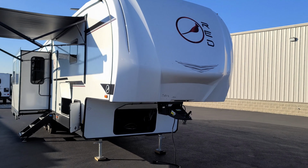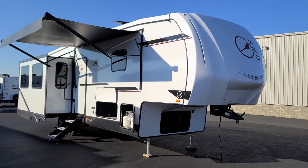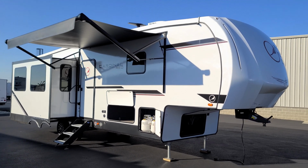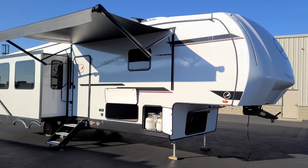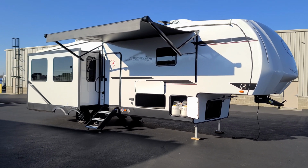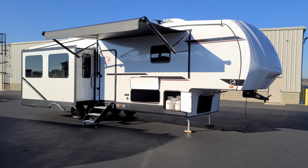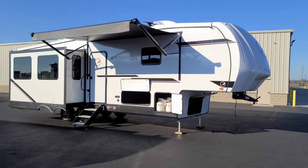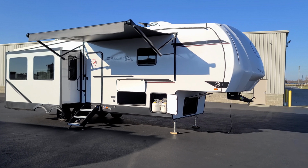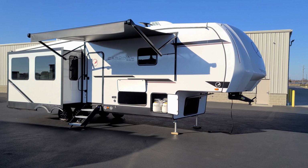But overall, a pretty nice entry-level style fifth wheel. You're starting to see more and more brands try to come back down into this price point, as prices have obviously gone up a lot over the last 2 years. So this is Cardinal's attempt to make a little bit more affordable fifth wheel compared to their $100,000 versions they've been making for a long time. So hopefully this might fit your budget, fit your needs.